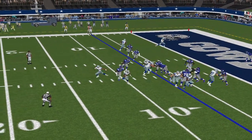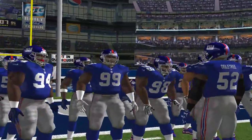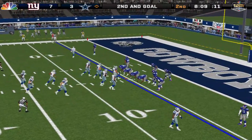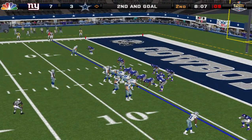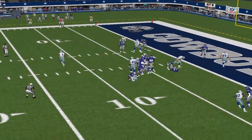A little misdirection. Spins away from the tackle. Number 99 is there on the stop at the 5-yard line. They need 5 yards for a touchdown. Only one man in the backfield. They give it to the halfback.